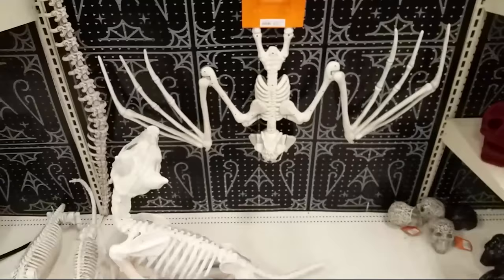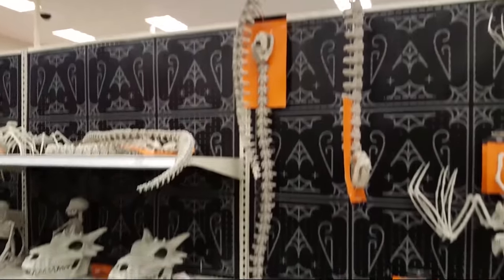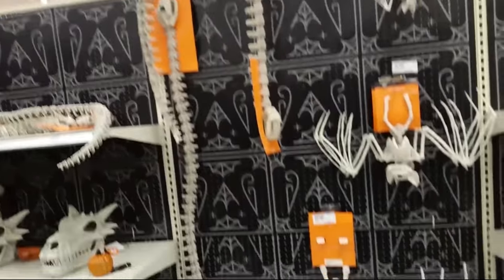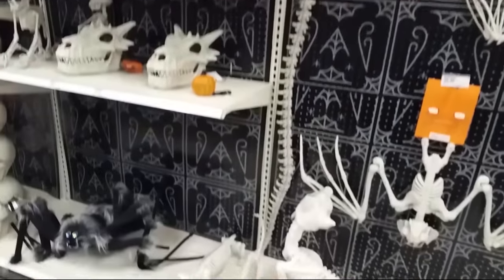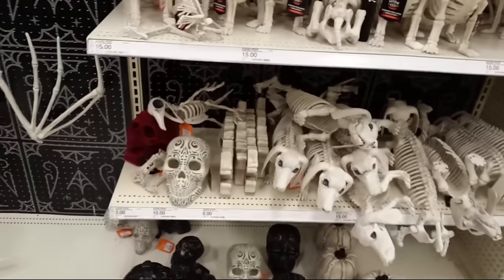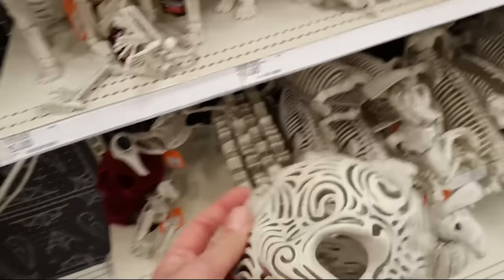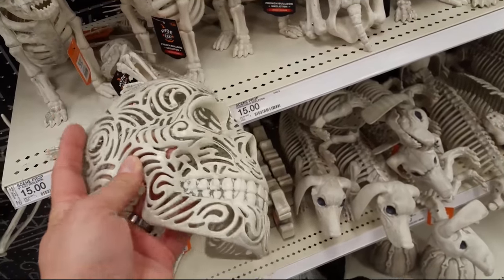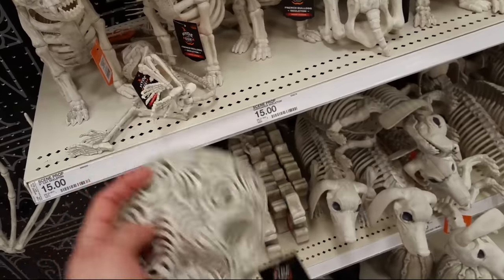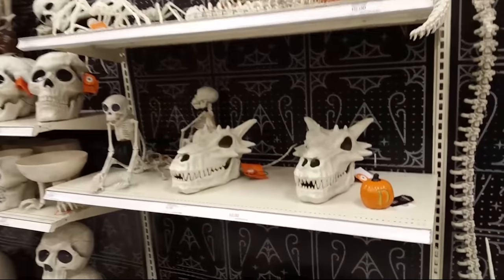Yeah, so now they're doing these, which is creepy. I mean, look how long the snake one is. It drapes all the way around, like, right there. So it goes from, like, there down to there. That is ridiculous. Oh, this is interesting. That's cool. I don't know what it is. It's just made out of molded plastic. That one I like.